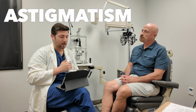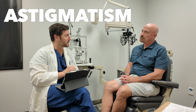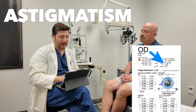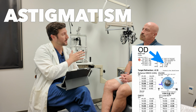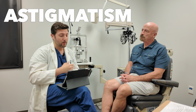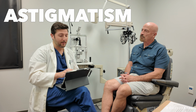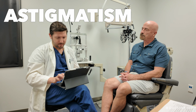So what we care about in cataract surgery is how much astigmatism we expect to be left over after surgery. And that's in your cornea. You have about 1.7 diopters of astigmatism in your right eye, in your cornea. So we expect there to be that left over if we didn't use a lens implant or a laser to reduce that astigmatism. Now that astigmatism is also, like I said, correctable with glasses. And so that's something to note.